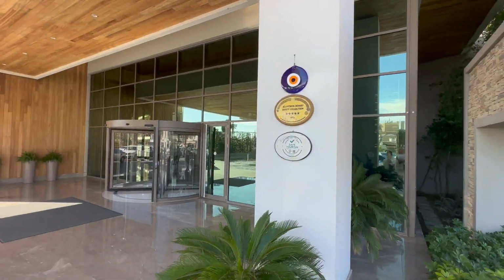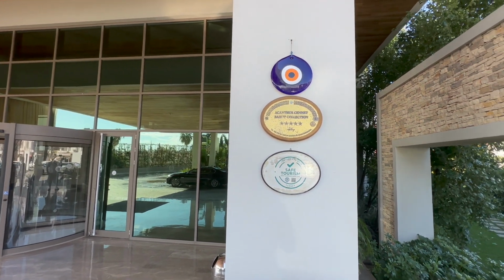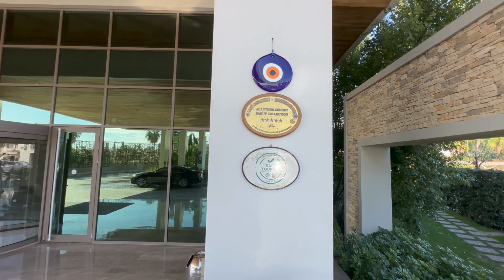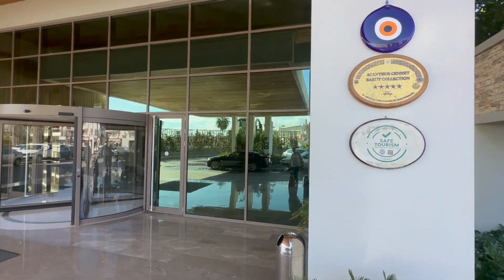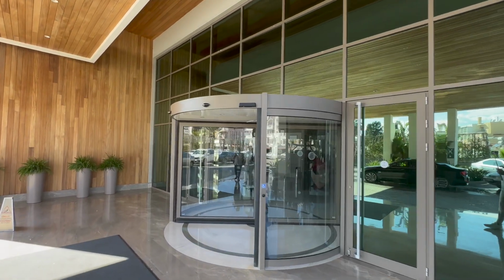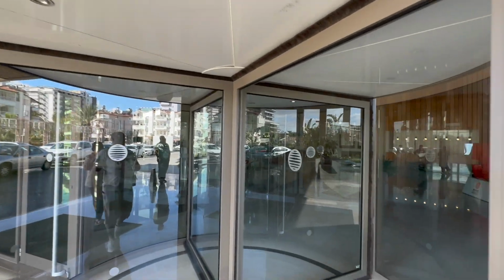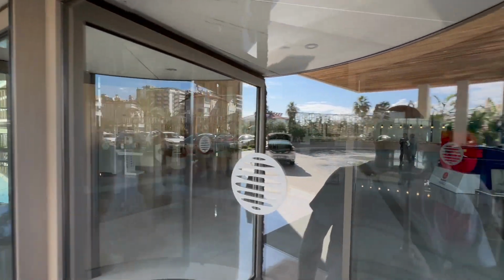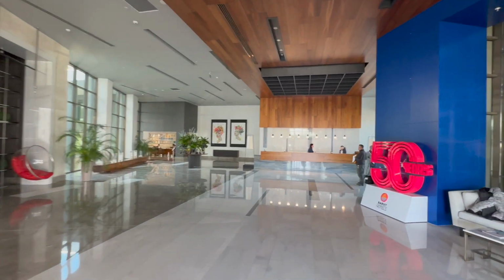So this is the entrance to the Acanthus Cennet. As you can see, they are a full 5-star. They've got the certificate of safe tourism. Keep winning awards. You've got this option to walk through. Might turn into Superman or Supergirl, you never know. But this entrance leads you straight into reception.